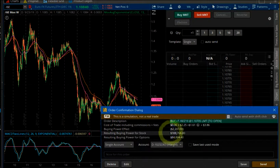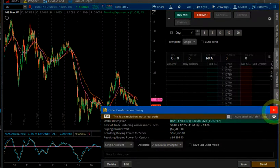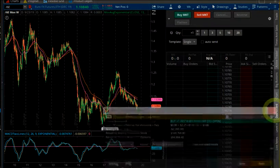All that means is they're going to set aside, you need to at least have $2,200 in your account to trade this one contract, and then when you do trade it, they'll tie that amount of money up. That's all that means. But it kind of gives you an idea of the size of the contract. So $2,200 to buy one contract of the 6E, which is the euro.